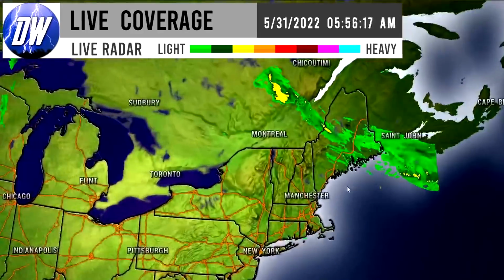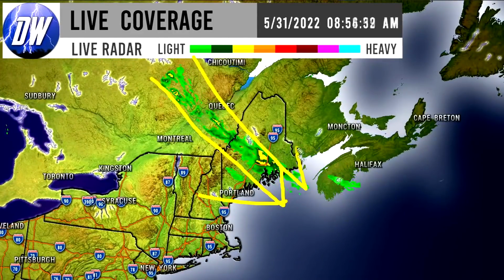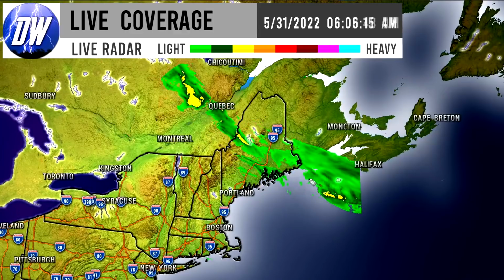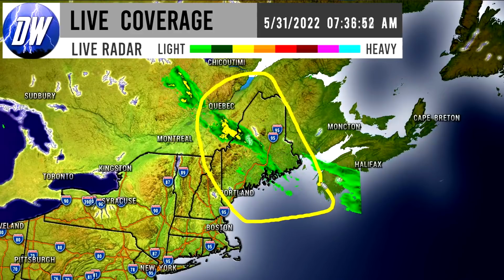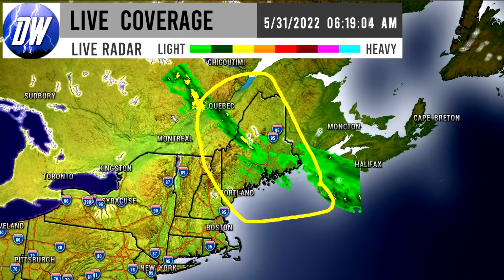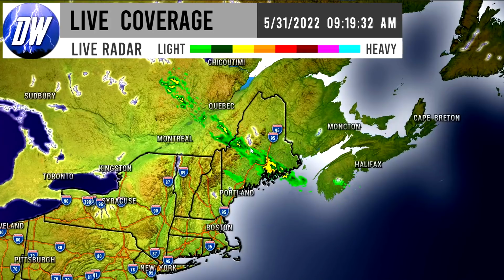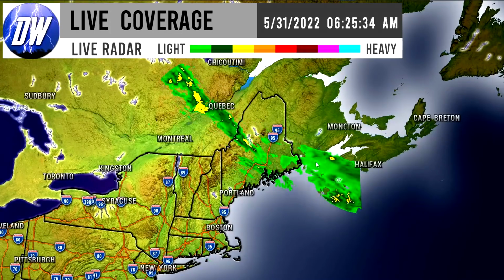Now, as we move up to the northeast, we can see that there is just these showers that are moving across the region here just like this. Keep that in mind, that we're going to see these moving through, mostly just impacting the state of Maine, but I bet these are going to start to impact northern New Hampshire here soon as well. So if you are in those north woods of New Hampshire, you can expect some of those showers to move through as well.